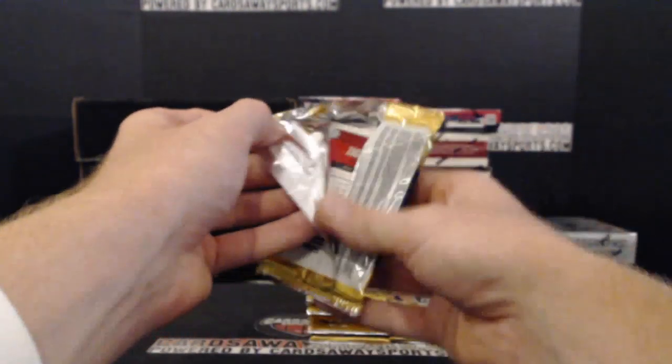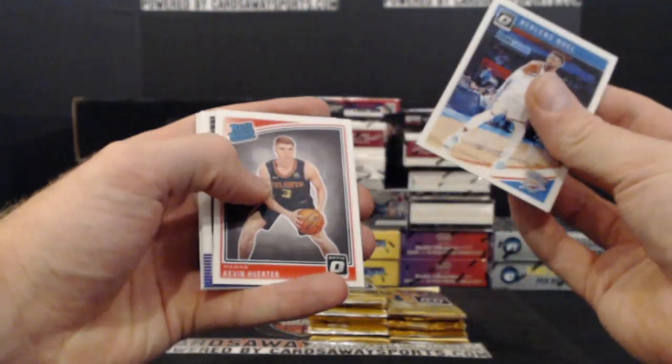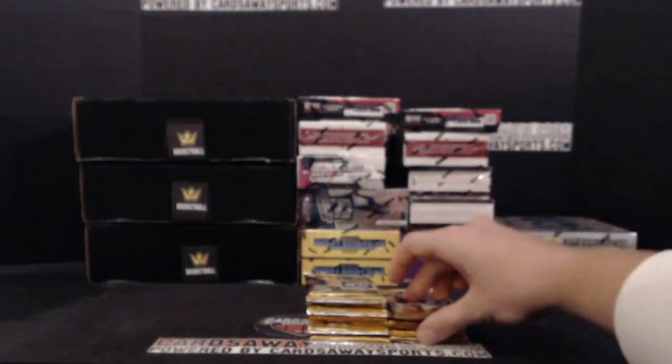We got plenty of boxes to break, not just basketball. Brand new product in 20 box baseball. The Topps Luminaries.